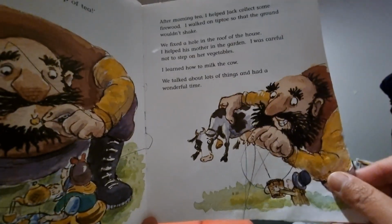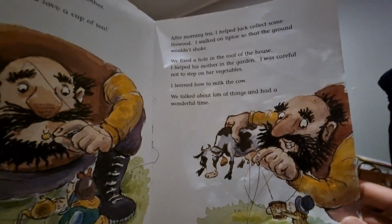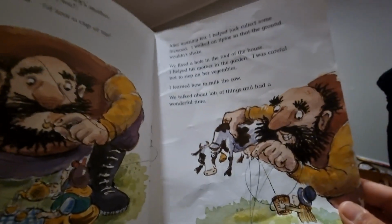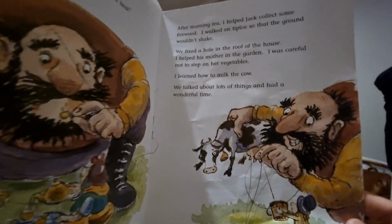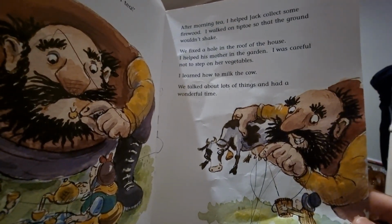Look, what is the giant doing? He's milking the cow. And Jack thinks that it's too tall for him to get the milk. Yeah. So the giant had to lift the cow to milk it, right?